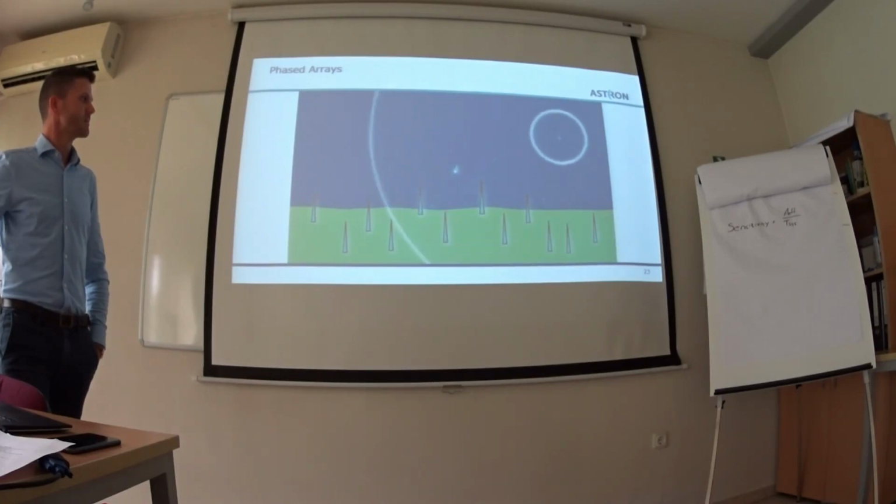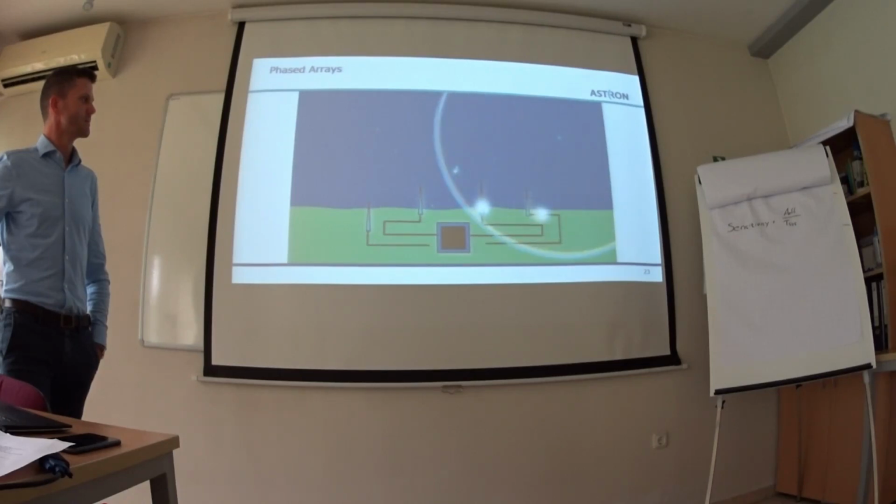So, to map only these waves, we add a large delay to the signal that arrives at this antenna and a smaller delay to this one. Only then do we add them together. In this way, the signals coming from one direction all add up and amplify each other. For signals from all other angles, this doesn't work so well, so these get filtered out.